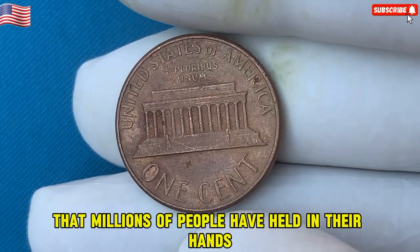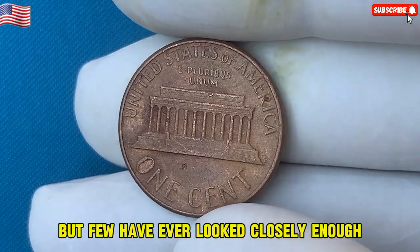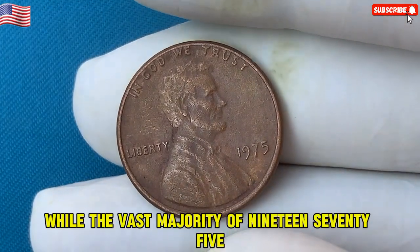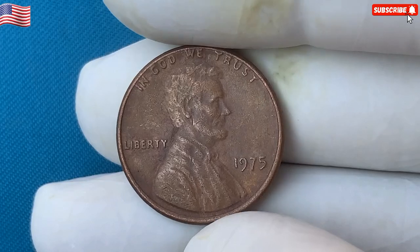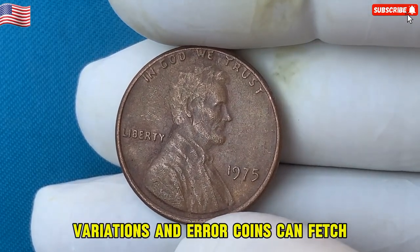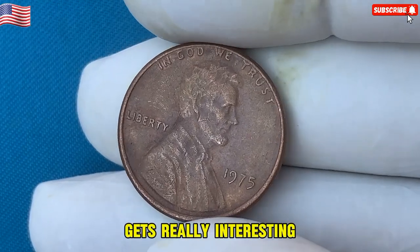It's a design that millions of people have held in their hands over the decades, but few have ever looked closely enough, because that's the real secret here: details. While the vast majority of 1975 pennies are worth only face value, some rare variations and error coins can fetch a serious premium. And that's where this story gets really interesting.